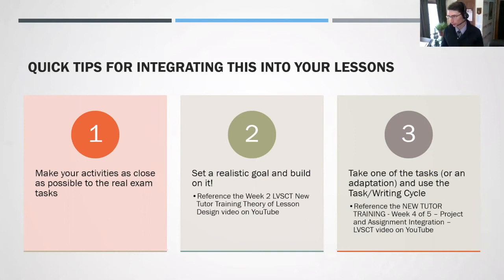So that brings us to, whatever you do, try to make it as exactly like the exam as possible, and also in testing conditions. So if you can simulate the testing conditions, that's part of preparation. But that brings us to number 2, which is to set a realistic goal and build upon it.